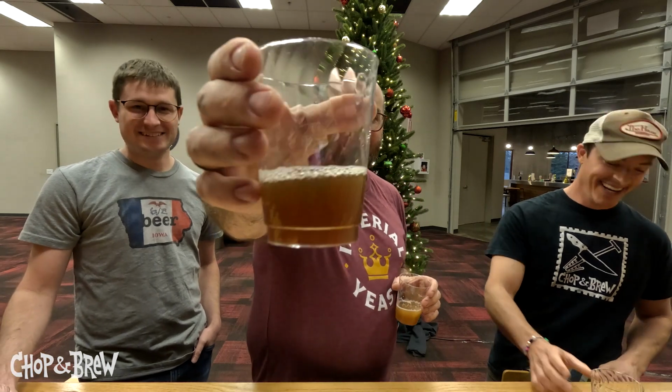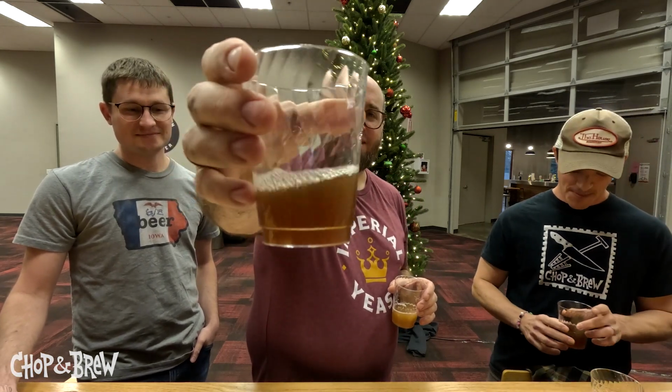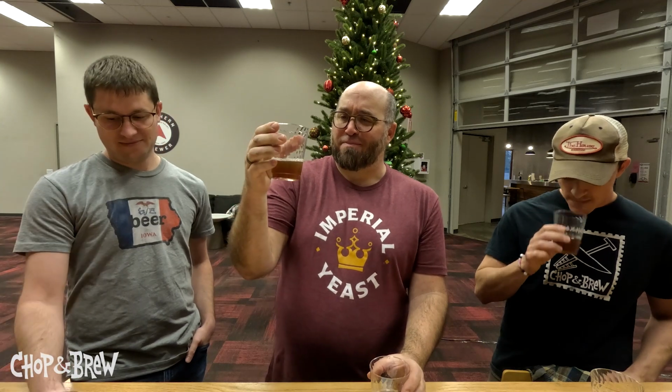Adam's beer for some reason turned out this really interesting auburn bordering on purple. Yeah, a little bit. Is it the smoky scissor?